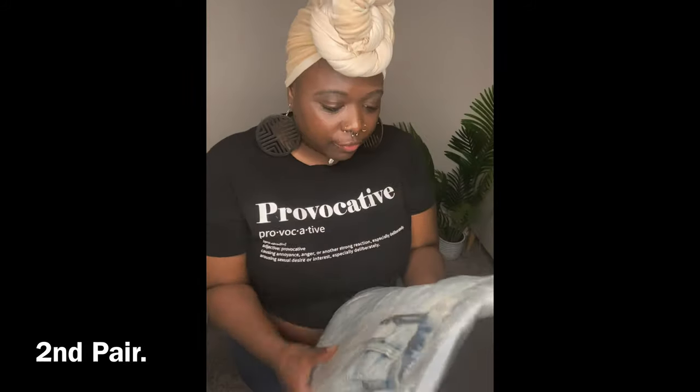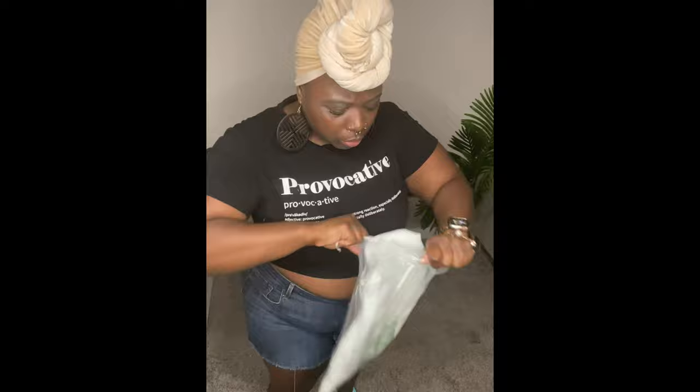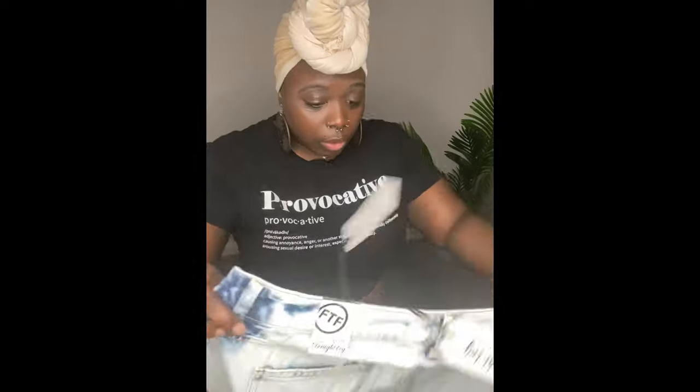Oh, on to the next pair. We are back with a shot and another pair of jeans. We have another pair from Fashion to Figure. These are in a size 16. Y'all know I really love y'all because I wait to wear my clothes until I've hauled them for you guys. So here is another pair.